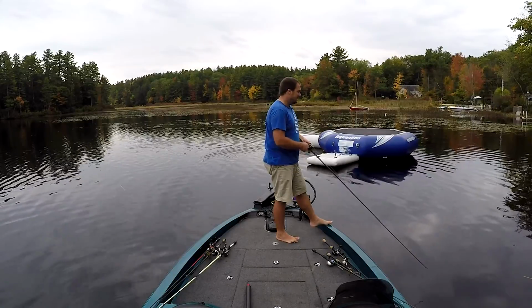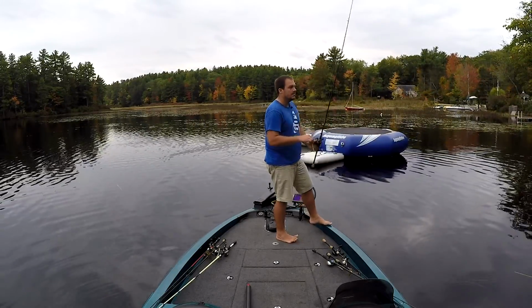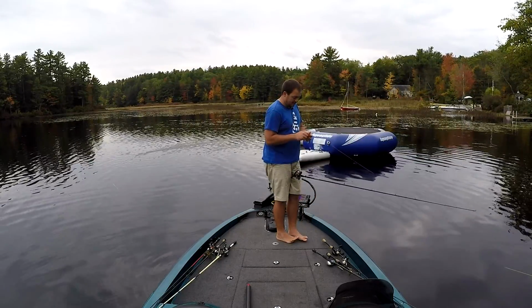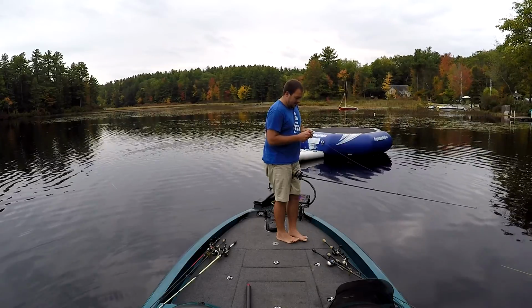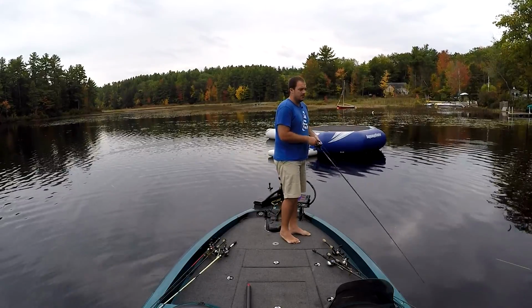So that ideal time of the year where you want to try and get them in that transition, they're up shallow and they're hammering everything, feeding really aggressively, that window gets a little shorter. We're gonna do the best we can. We're looking for a big one.